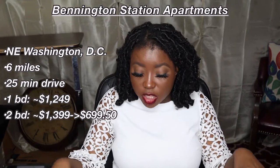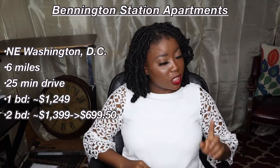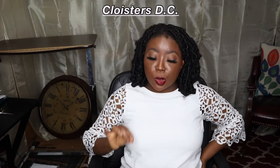That's $700 per person for a two-bedroom? That's really, really good. Hold on. Y'all check that out. Okay. When I was putting these numbers in, there's just so many numbers, I didn't really get a chance to process it. But yeah, these prices range as you guys can see, so don't think you can just skip around.